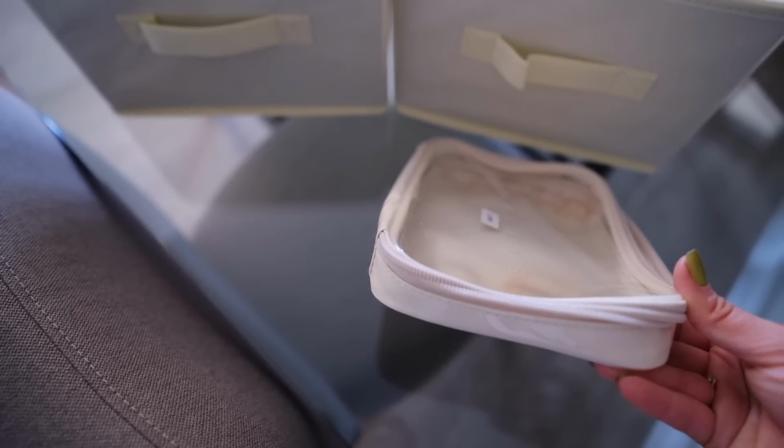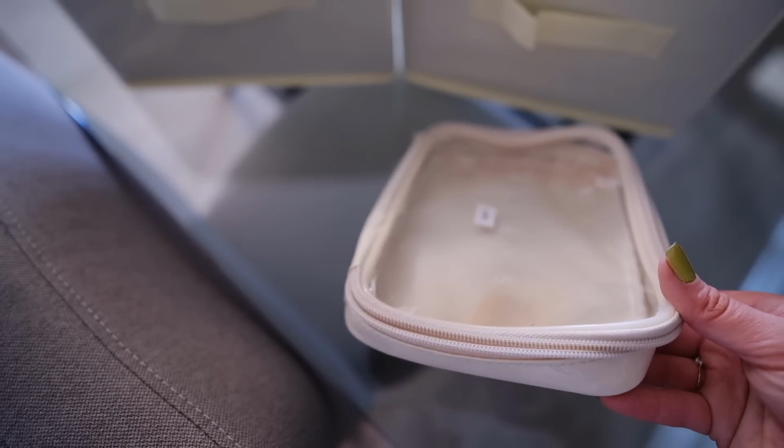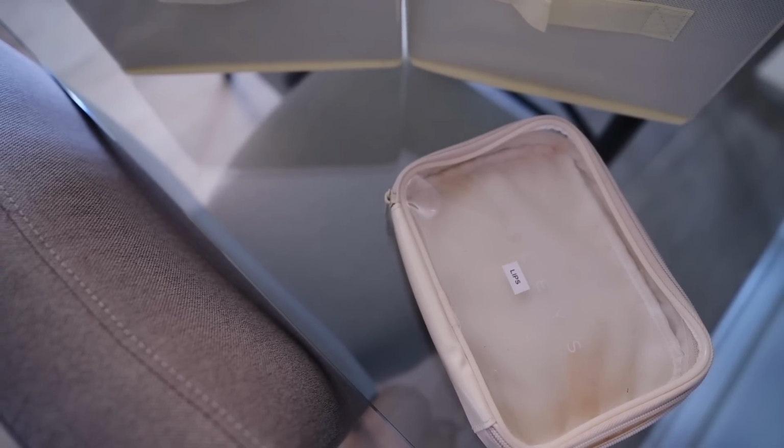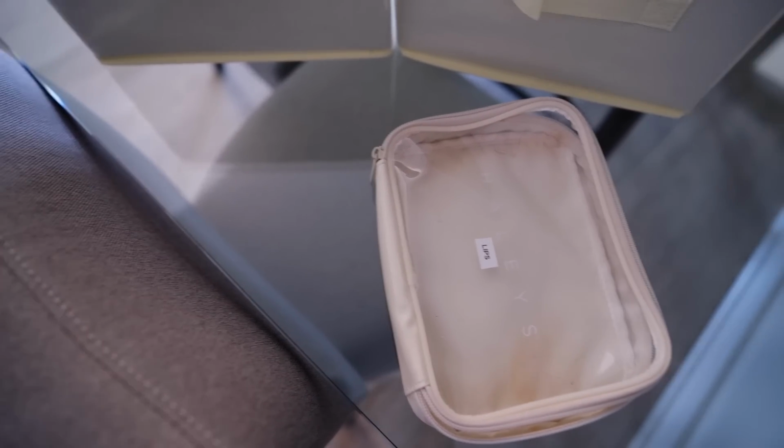I like this because it lays super flat and it's really nice for lip pencils and just lip products in general. And I like to break down things as much as possible so that, for example, if I need to separate out the weight, I can just throw this into my carry-on and it's lip product, so you don't need to take it out.